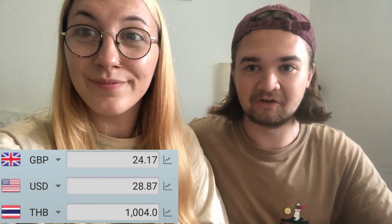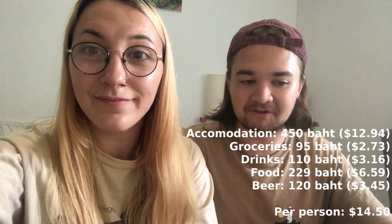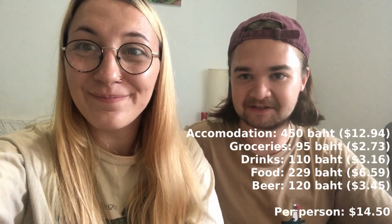So after a full day of spending, our total came to 1,004 baht, which is about $28.87. So not bad overall. That is of course shared between us. We're not including things like bills that we would pay for in the UK because we don't need to include those. Really everything that we spent, everything that we used, under $30 for the both of us. So let's quickly break it down. That $28.87 went on our accommodation, groceries, drinks, food and a beer. Just one singular beer. And yes, we'll have it all up on the screen, the breakdown of the spending.